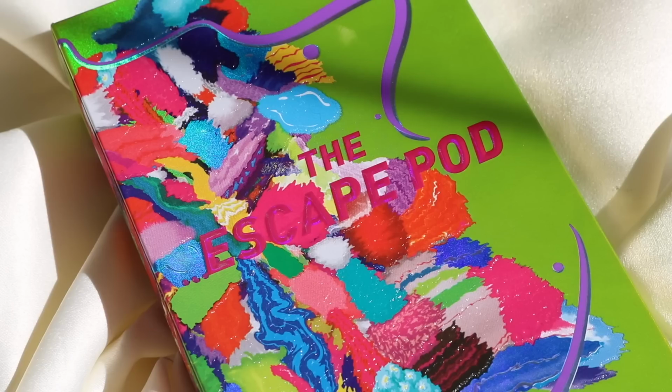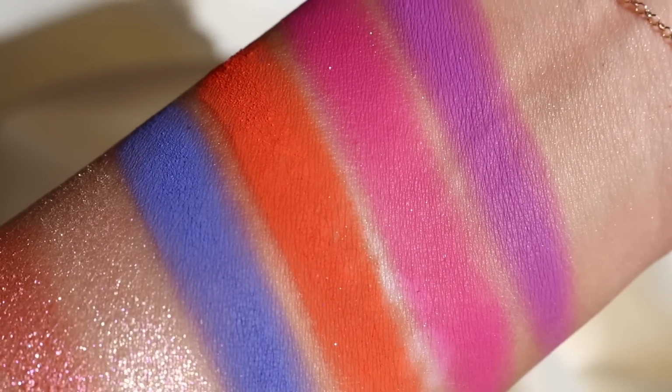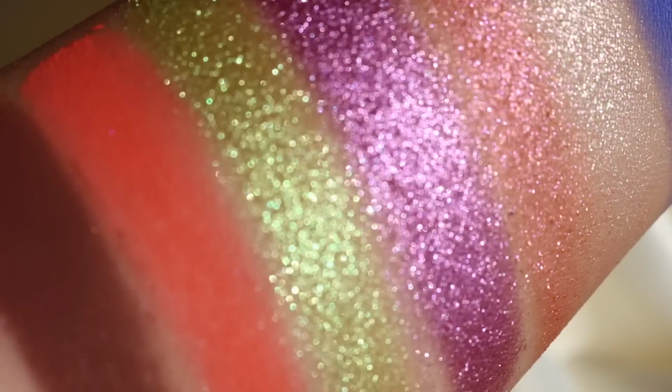This palette definitely has a little bit more purples. I feel like a lot of the palettes I showed you have a lot of blues and greens, but this one definitely has a lot of purples. The mattes are so nice to use. You can also create something very daily as well. You can go to the pink side.